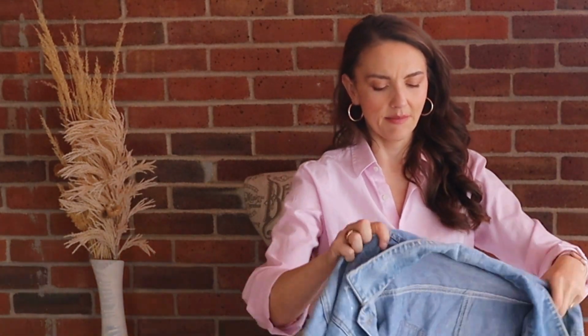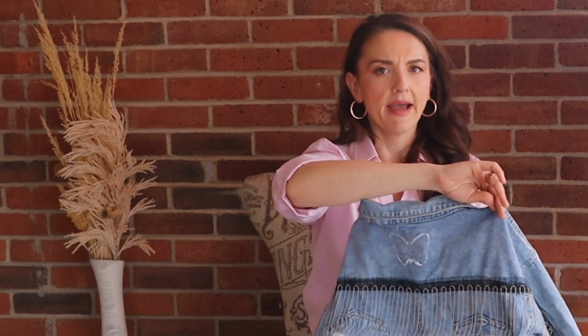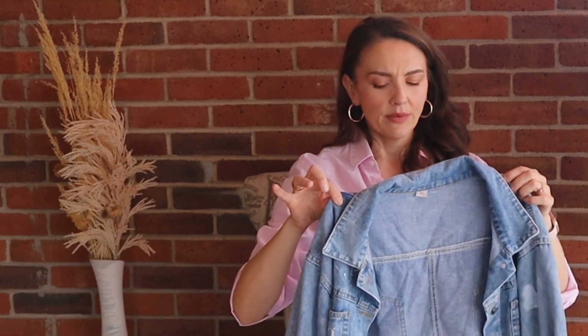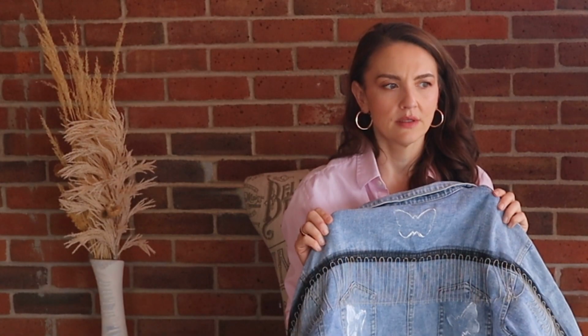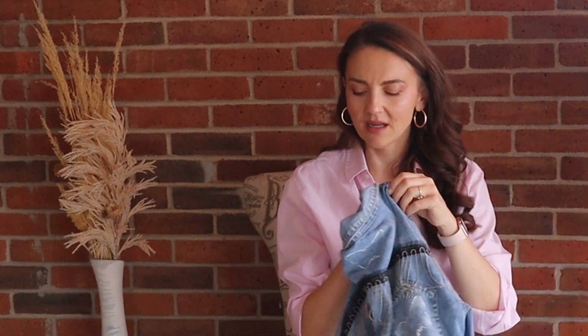This is something I bought online. It's a denim jacket that has a little fringe in the back. It's all right, but it's not the look I'm going for anymore. I tried to do some DIY with this jacket by adding little butterfly stamps with paint. Just looks like a kid's project that I don't want to wear anymore.